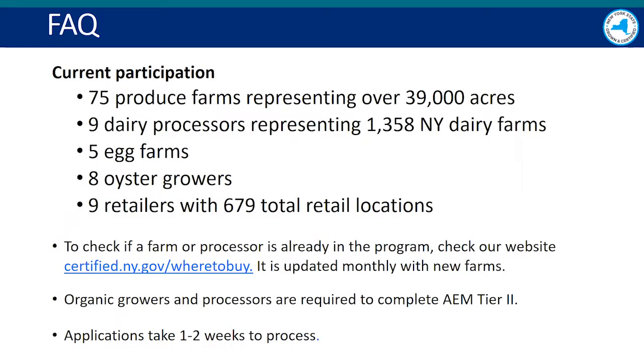So our current participation, and this actually was updated in the last 24 hours, is we do have 75 produce farms representing over 39,000 acres of farmland in New York State. We have 9 dairy processors representing over 1,300 New York dairy farms. Because dairy processors obviously buy from lots of different farms, it's interesting for us to see how many farms are touched by or supported by those 9 dairy processors.